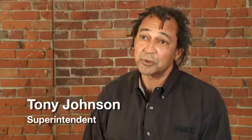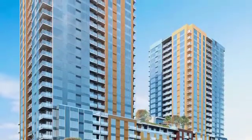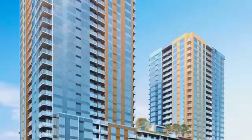My name is Tony Johnson, and I'm the superintendent for Lease Crutcher Lewis. One of the main challenges on the 6th and Lenora project was the duration for construction. The owner wanted us to build this project in 21 months.